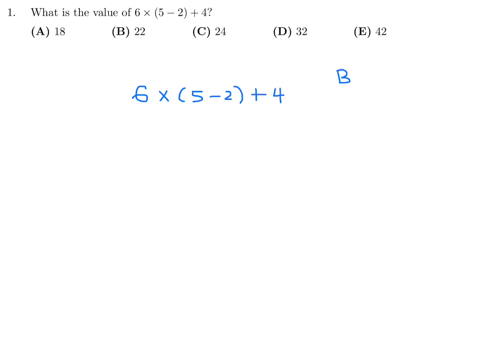They're just trying to test your order of operation skills, and as most of you remember, it's BEDMAS: brackets, exponents, then division, multiplication, and then addition, subtraction. So in this question, the first thing you do, of course, is the brackets. So that would be 3. And once you've done the brackets, go down this list.